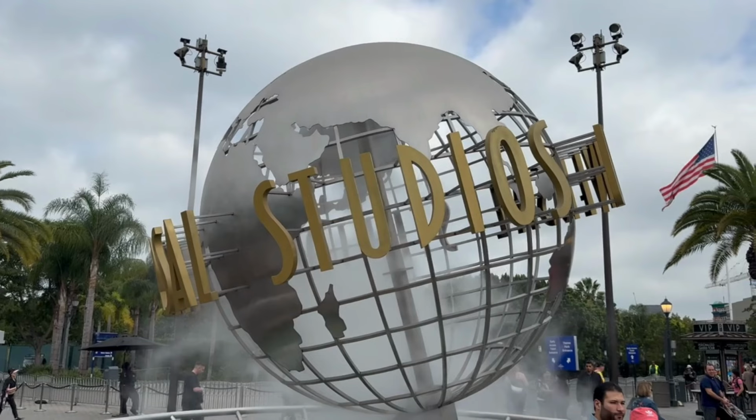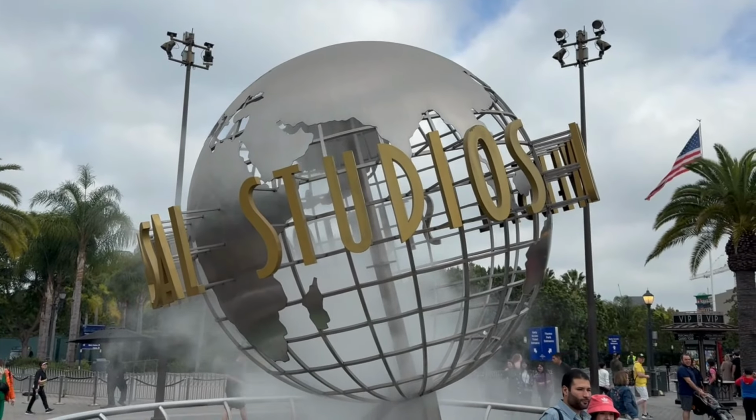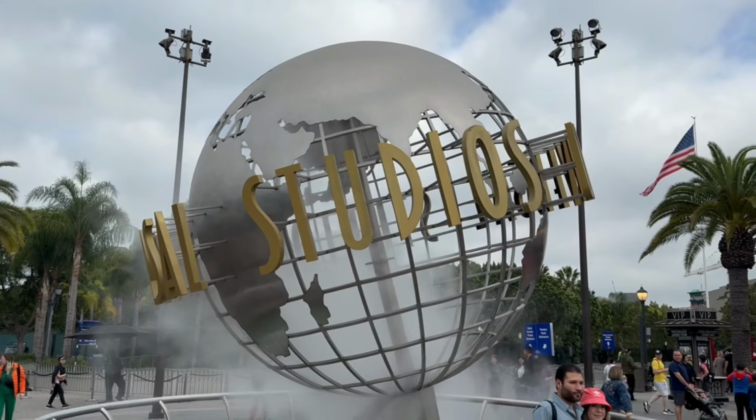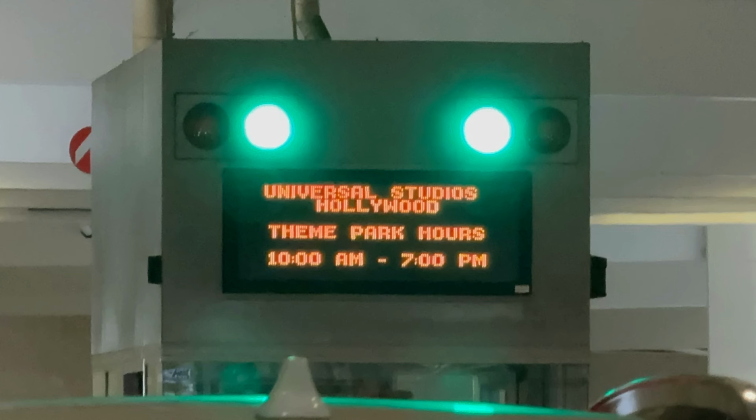Alright, today is going to be another trip report from Universal Studios. I had fun here, so let's get into some of the stuff that happened. First of all, showed up at the parking lot. Park hours for today are 10 a.m. to 7 p.m. We pretty much did the whole thing.